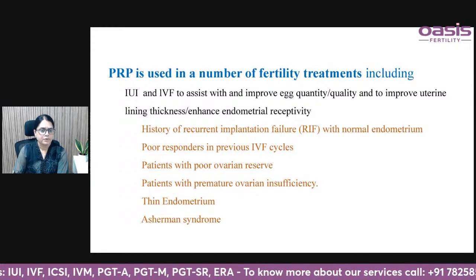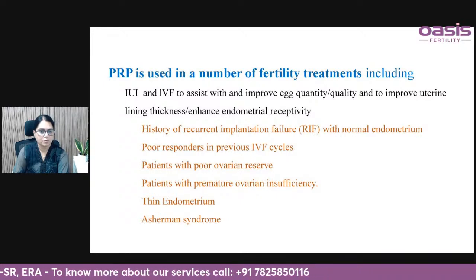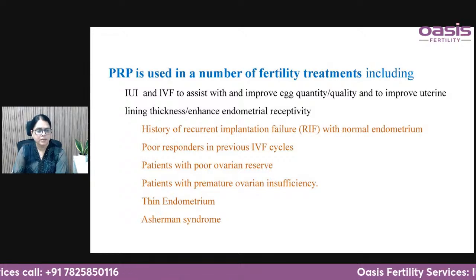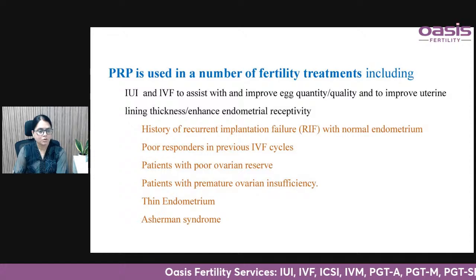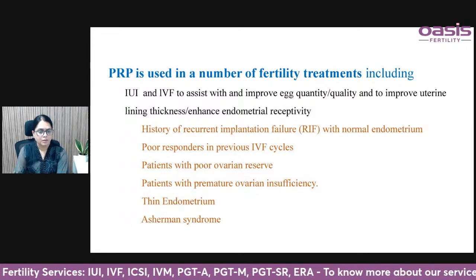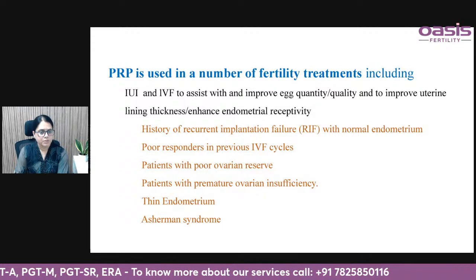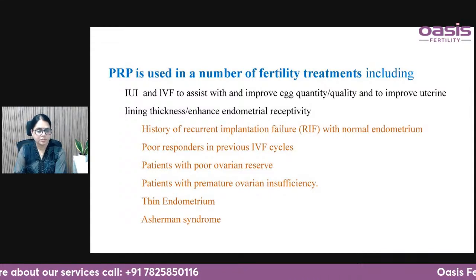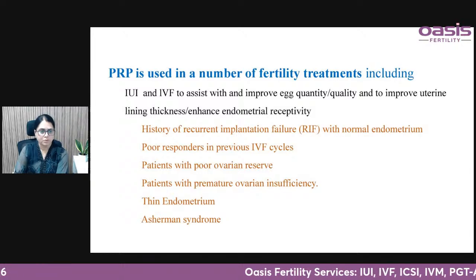IUI and IVF to assist with or improve the egg quality and quantity, to improve the uterine lining thickness and to enhance the endometrial receptivity. It is indicated in patients with a history of recurrent implantation failure with normal endometrium. It is used in poor responders in previous IVF cycle cases. It is used in patients with poor ovarian reserve, patients with premature ovarian insufficiency, in cases of thin endometrium and Asherman syndrome.